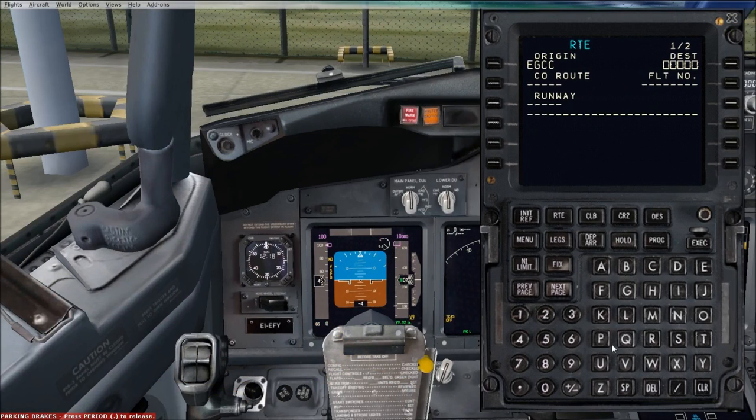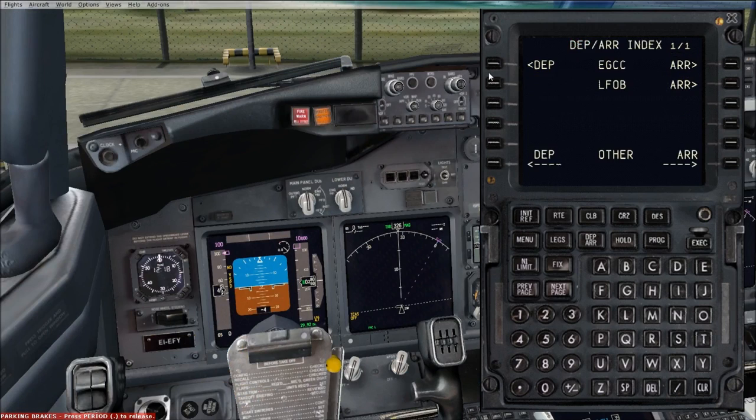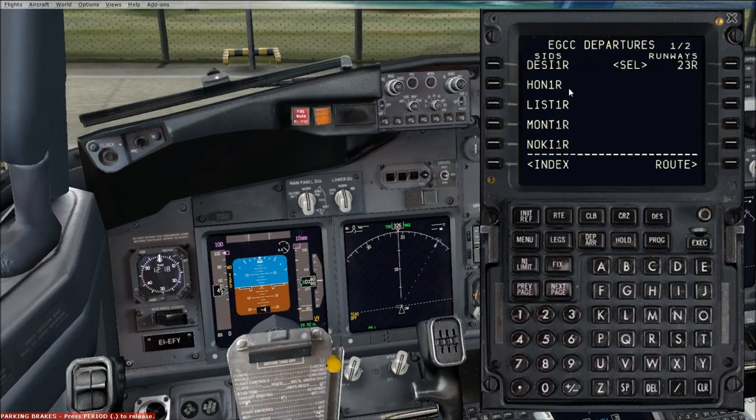Beauvais is LFOB. And we are Ryanair. Find the Y, Ryanair 39 Romeo November. Take off runway 23 right, which is just behind us to the right. 23 right via the Honley 1 Romeo departure.